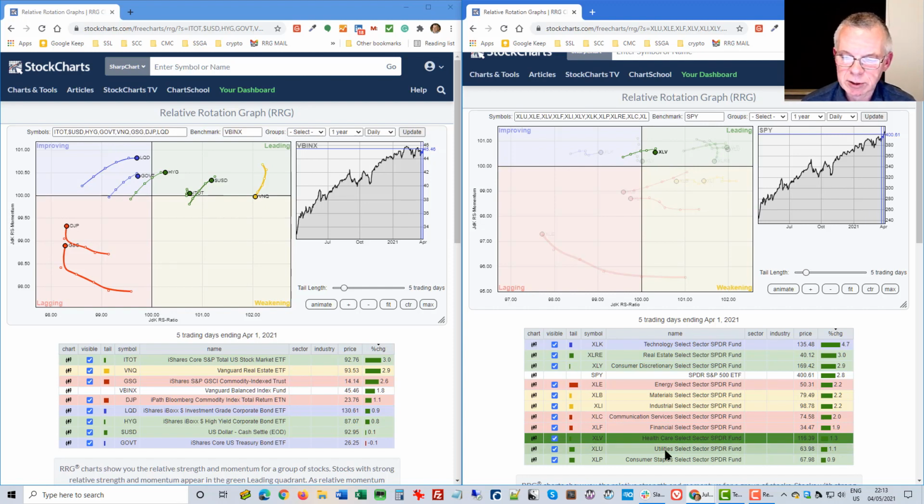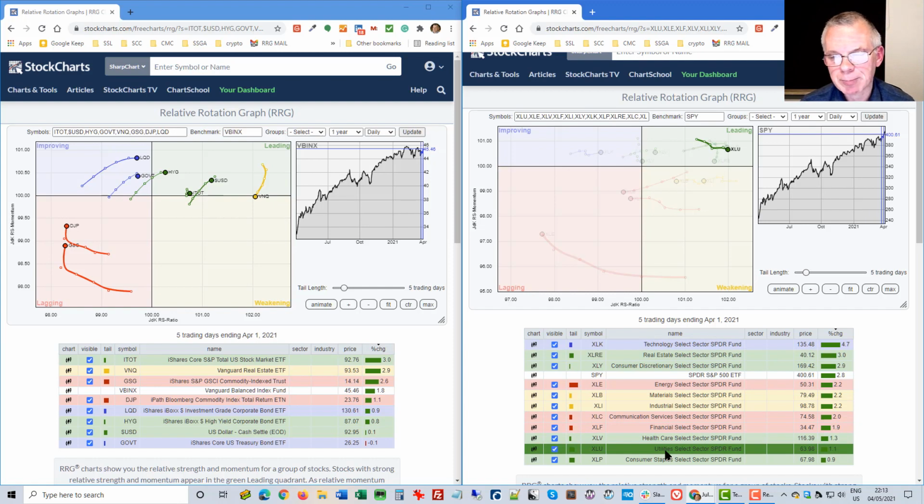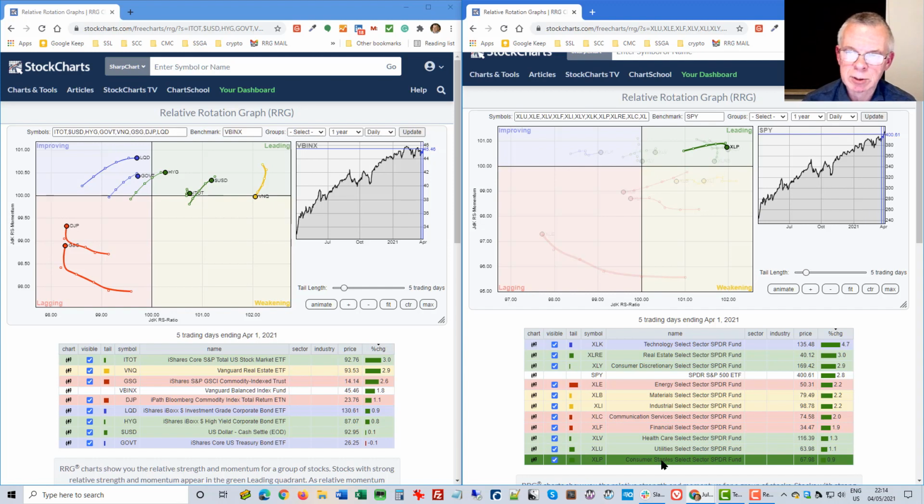And then we have utilities, been doing pretty well recently, moved into the leading quadrant, still gaining in terms of relative strength, not backed by a lot of momentum. And the same goes for staples, still most of the time moving higher on the RS ratio scale, and now starting to roll over as of last Friday. So this was it for last week.